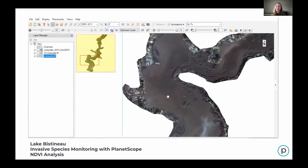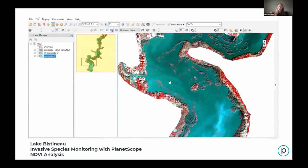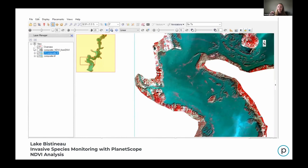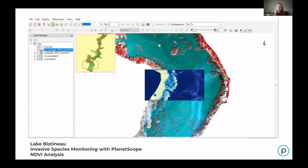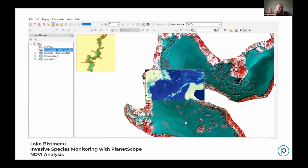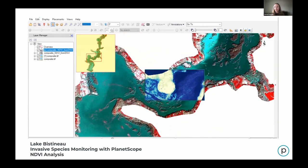This is actually a video kind of speaking to this conservation angle again, identifying vegetation within water bodies. What you're seeing is a visualization of a lake in Louisiana. We processed a false color infrared in some ENVI image processing software. And then we dug deeper, and you can see these changes in vegetation. It's specifically called Salvinia, an invasive aquatic plant native to South America.